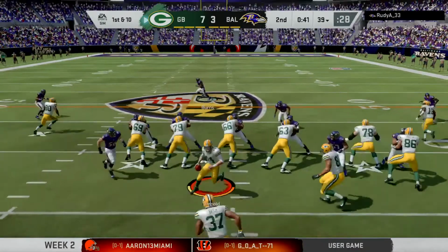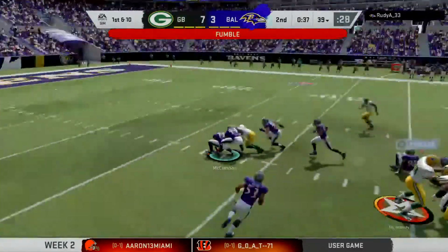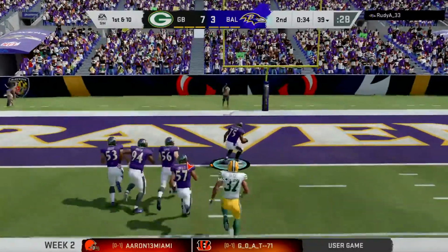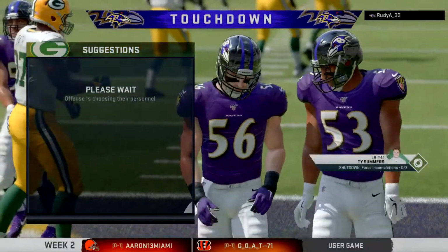A big mistake, especially when you factor in the person. Darnold, he lost the football. And it's picked up by the Ravens. The big man, get the oxygen tank ready. And this is going to be brought back for a Baltimore touchdown.